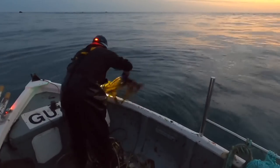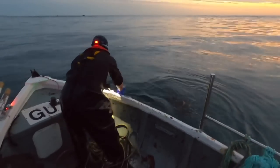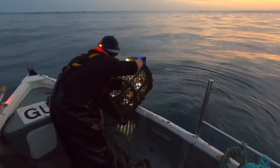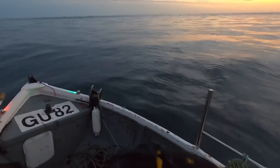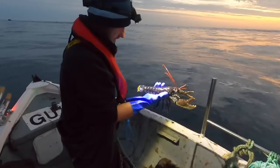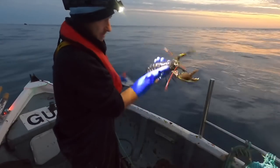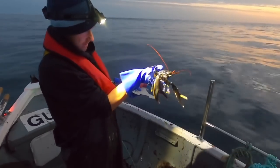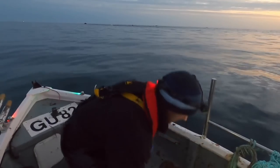First pot of the day. Oh, we got a nice lobster in there. That might be a keeper. First lobster. And that one there is a keeper. Beauty, first keeper of the day. Check the other eye socket, it's about 3 mil in that one. It's a lovely little lobster. First pot of the deep pots anyway.